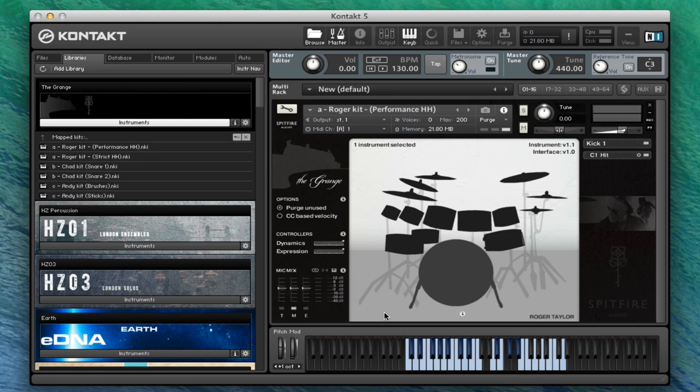These are different blends of positions within the room. The tight section is more focused on the close mics and the closer overhead. The mid expands that perspective out slightly, and the epic uses the very, very high up mics 2 floors up. So here is the mid perspective. And then if we jump to the epic perspective, that sounds like this.